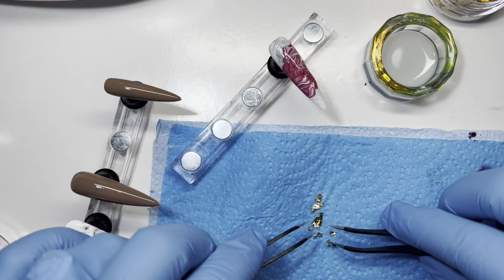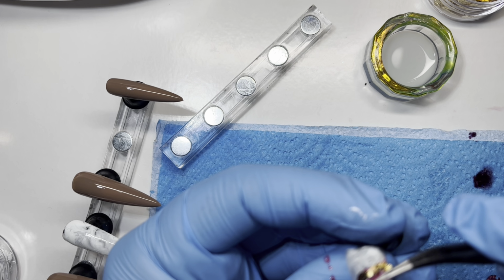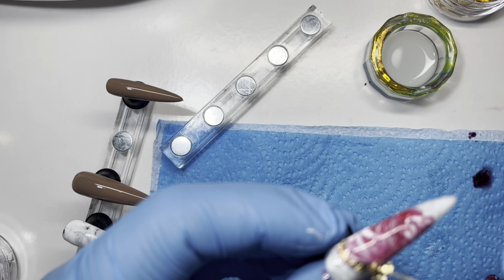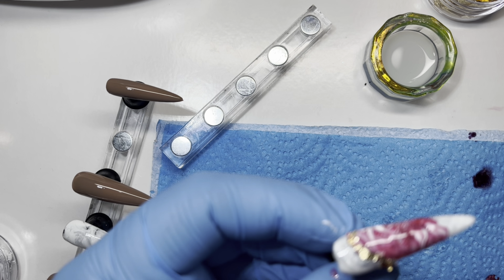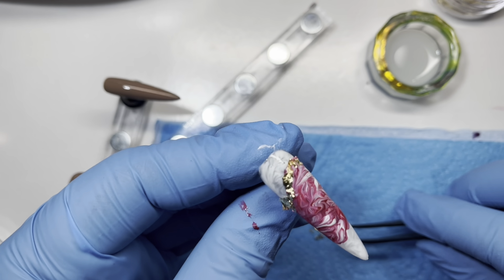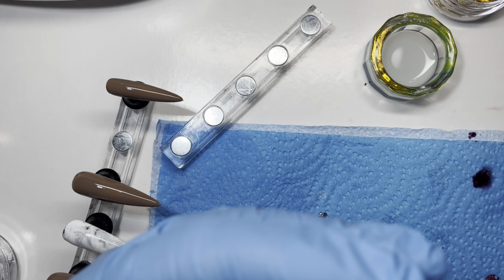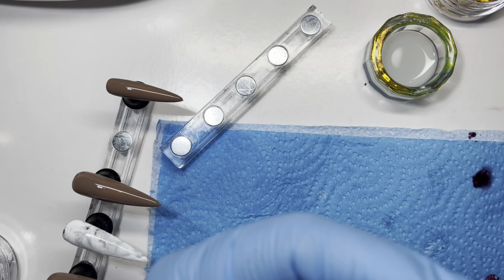So I ended up adding these before I cured my gel polish. And I was like, okay, well, this looks a little better, you know. And I am out of frame a few times, but I will come back. I was like, yeah, this looks a little bit better, but I don't know. So you'll see what it looks like when I take it out of the lamp and press the foils down, because I didn't want to mess up my marble effect either.